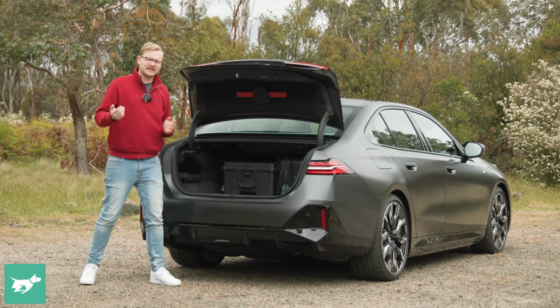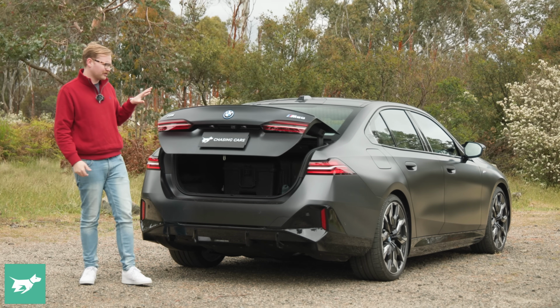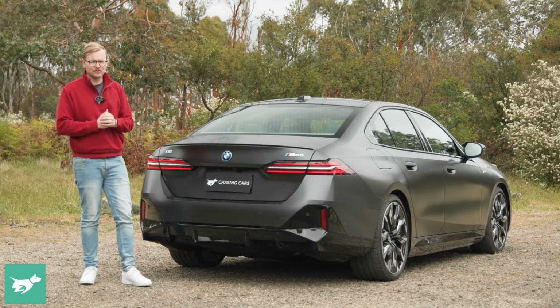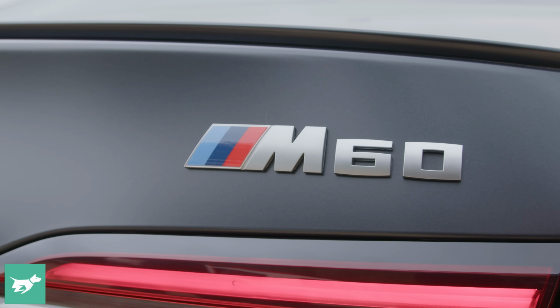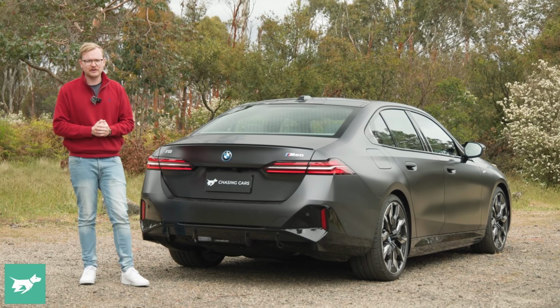What would be more practical? Well, an iX3 is a little bit more spacious in the back, though less luxurious and not available with all-wheel drive, at least at this point. The i5 Touring, which is coming, would be even better. Really hoping we get that.